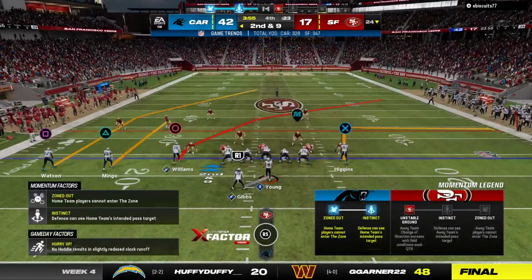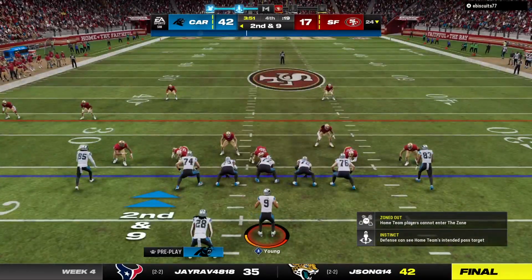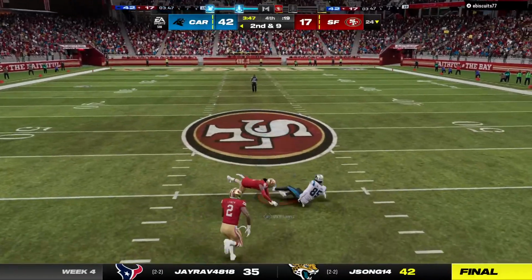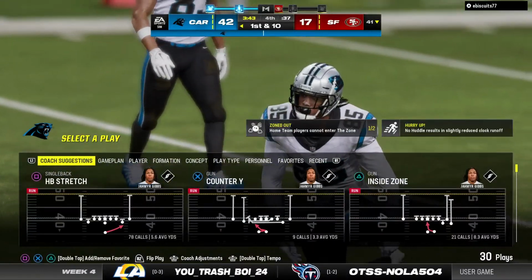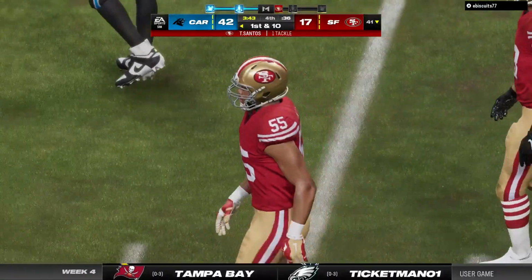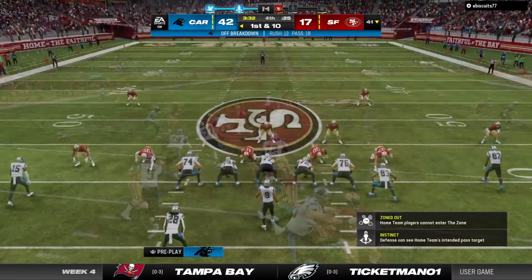Ready? They work now on 2nd and 9. Blue striker. Set. They go play action. Young. That pass caught. It's Williams. And they get him down, but not before he takes it across the 40-yard line. He's now just 3 yards shy of 197 yards receiving on the contest and a first down.